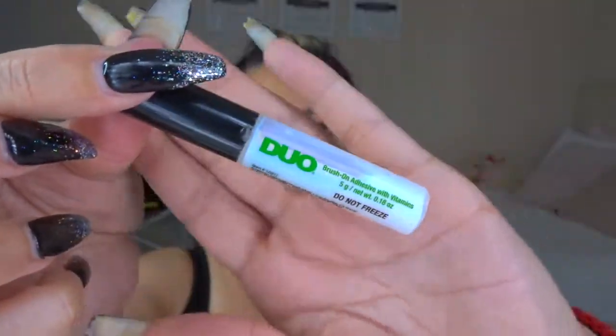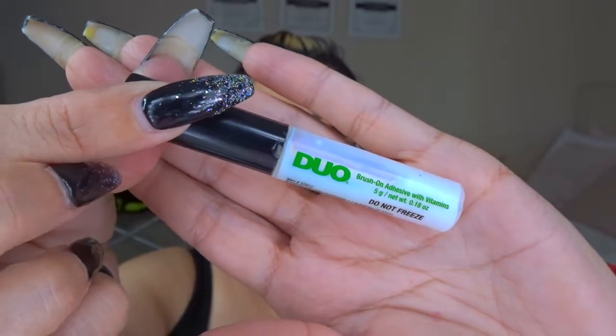Where's my... And for my glue, I use the Duo Brush On Adhesive with vitamins. And if I'm not mistaken, this is latex free, but I'm not sure. Do not take me up on that. I'll have to double check, but that's the one.